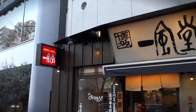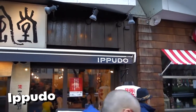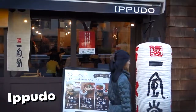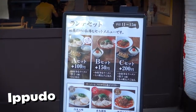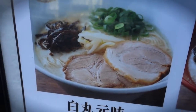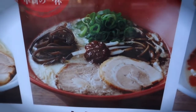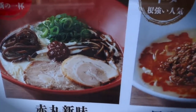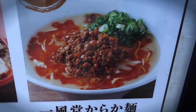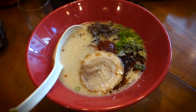So the next ramen shop stop is a little place called Ippudo in Ebisu. This place is also pretty famous for its tonkotsu style ramen, so I started checking out their signage situation. They got the basic bowl on the left, the special bowl in the middle, and the spicy bowl on the right. Well, what do you think, baby cakes? Am I special enough to deserve the special ramen?